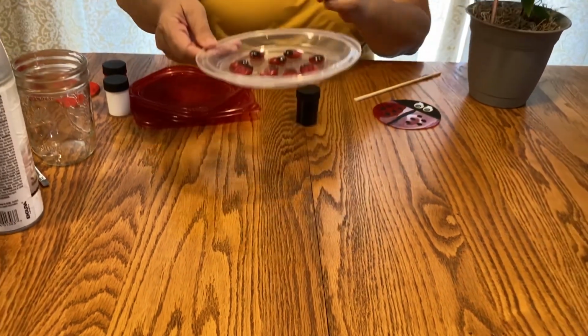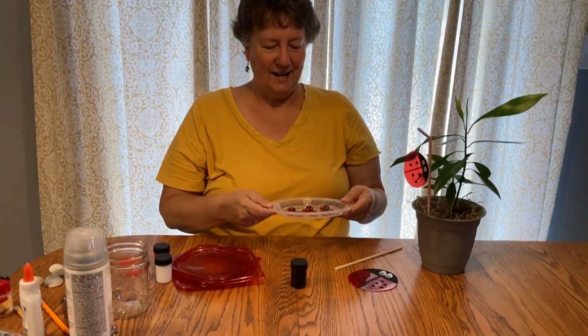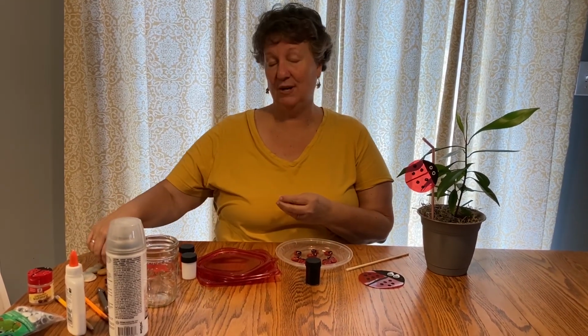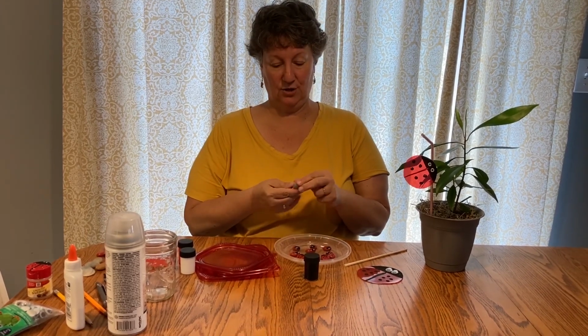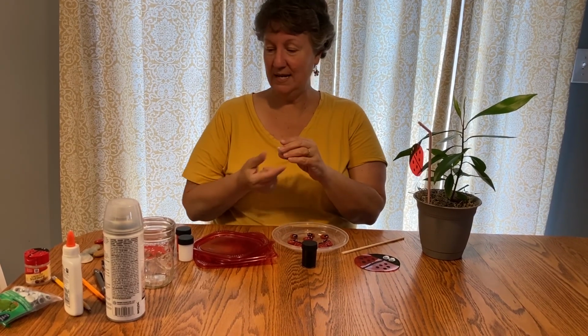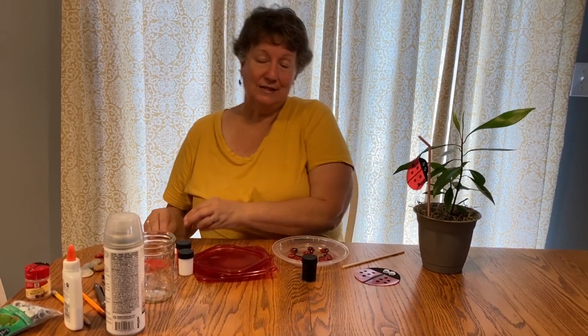These would be fun to put out in the garden, or, I don't know, you could play games with them or use them outside. And if you don't have beads to work with, maybe you have some other round objects that you'll find in your garden. Some stones, or even a seashell you found at the beach. There's lots of brown things you can use.